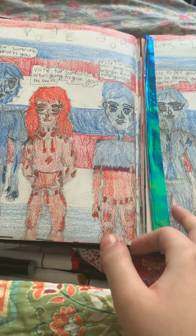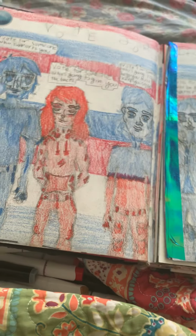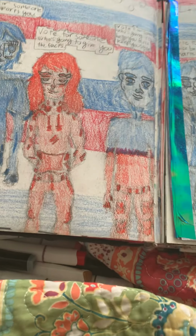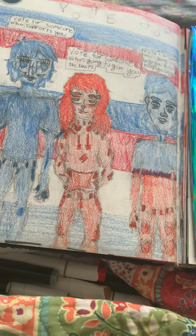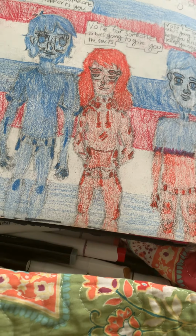I'm going to quickly run down what each of these OCs' political views is, but I'm not trying to start a political argument in the comment section. These are fictional characters. Their opinions do not reflect my own. Any other political stuff I've drawn within this sketchbook is just me drawing, and it's not supposed to reflect all my political views. I'm not trying to start political fire in the comments.